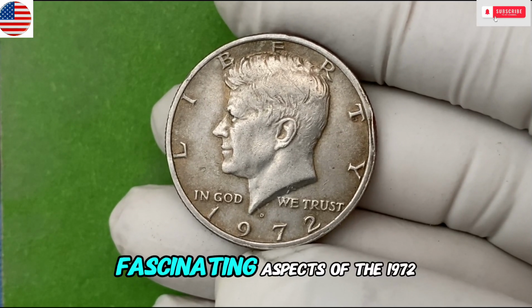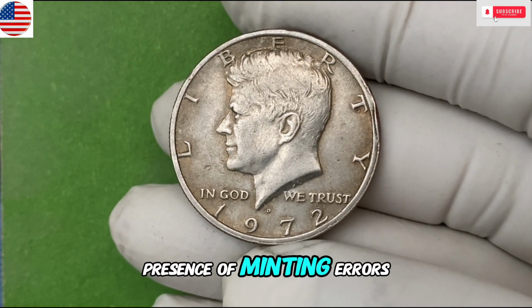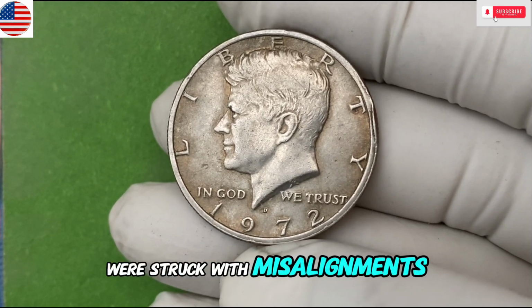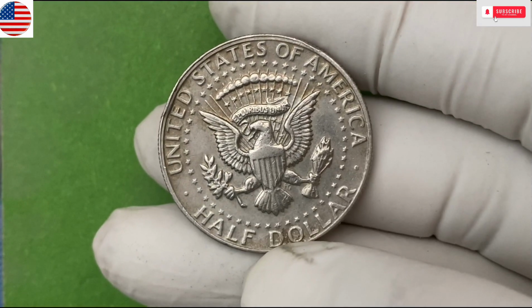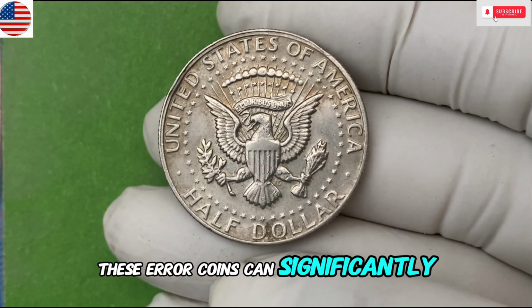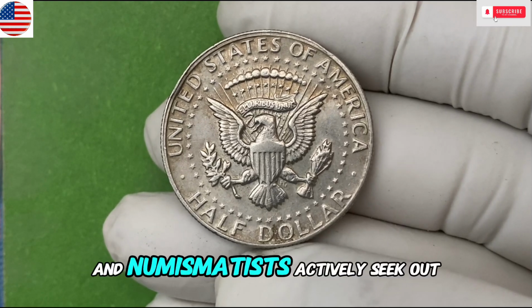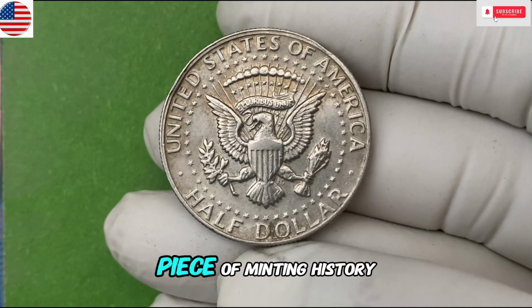One of the most fascinating aspects of the 1972 Kennedy half dollar is the presence of minting errors. Some coins from this year were struck with misalignments, double dies, or planchet issues, making them extremely rare. These error coins can significantly increase the value of a standard half dollar. Collectors and numismatists actively seek out these unique flaws, as they represent a rare piece of minting history.